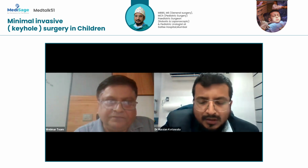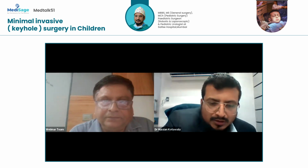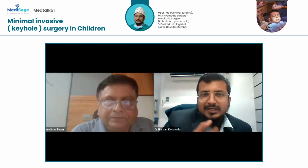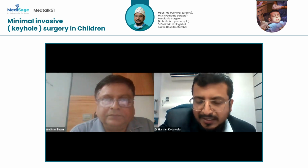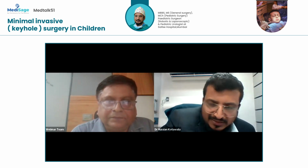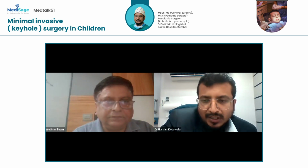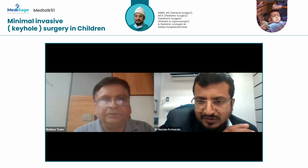Now in an adult or in children, previously the surgeries were done, and still in some conditions are done, with a long incision, whether a vertical incision or longitudinal incision in front or back, to expose the abdomen or any area of interest. With the latest technology, now even in children, we are able to do laparoscopic or robotic surgeries. These surgeries are done through very small holes, like a puncture.